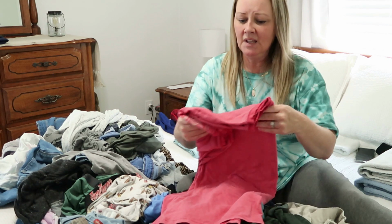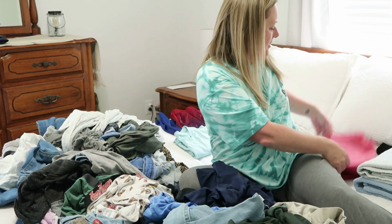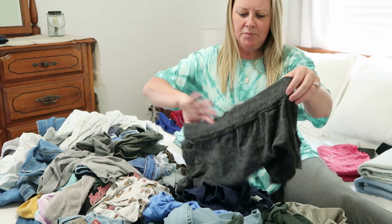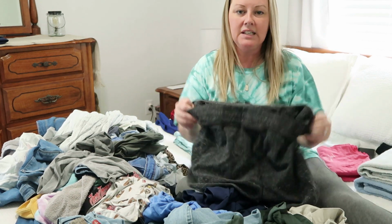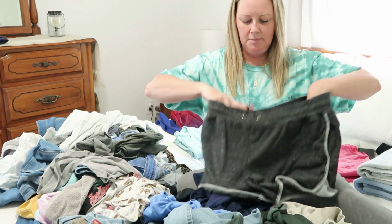So another thing is, this is like 2 piles of laundry between Ruben and I both. Normally I do our laundry separate, but I had a basket of his stuff and a basket of my stuff that needed to be cleaned. So here we are. It's a little bit confusing.